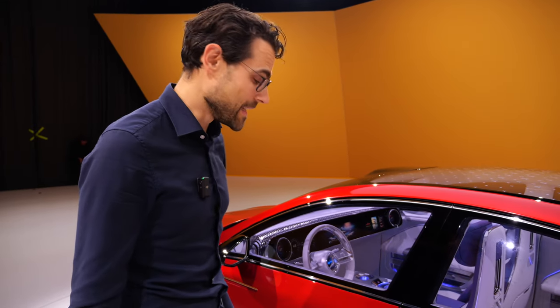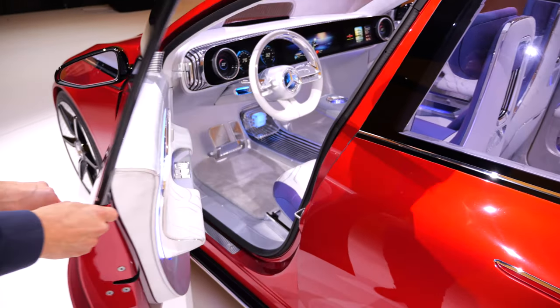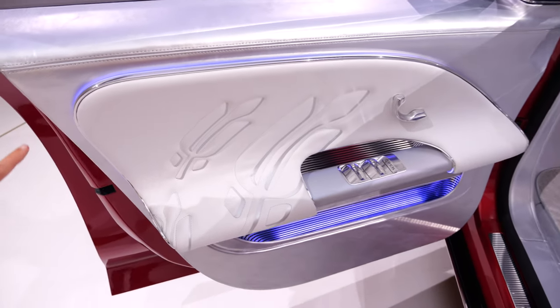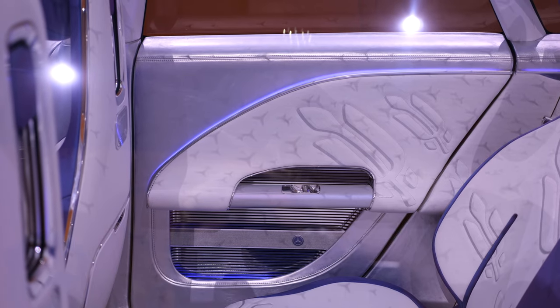Let's now take a look at the interior here. This is a mechanism with, you know, like a ghost sliding hand thing. Interesting. Here, inside of the doors, we see a nice ambient lighting integration. It can also run basically throughout that. You have this light show on the inside as well.